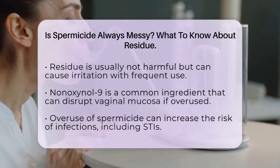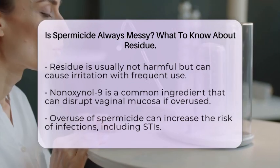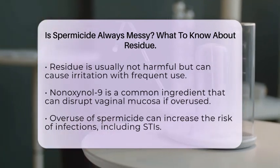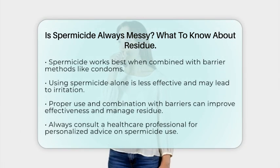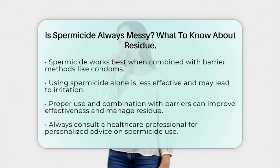To summarize, spermicide can be messy depending on its form and the amount applied. While residue is usually mild, it can cause discomfort or irritation for some users. Proper use and following instructions can help reduce messiness and irritation risk. Combining spermicide with barrier methods improves effectiveness and may help with residue issues.